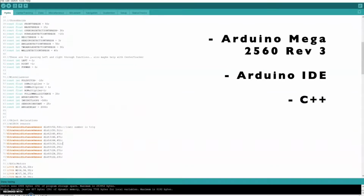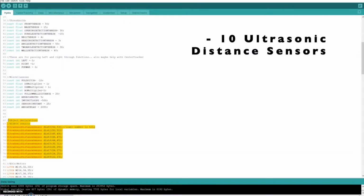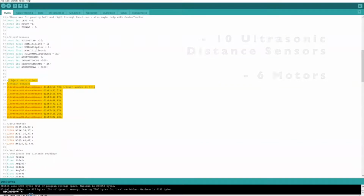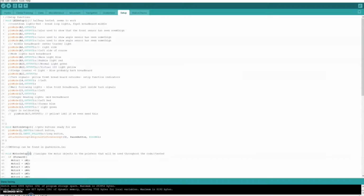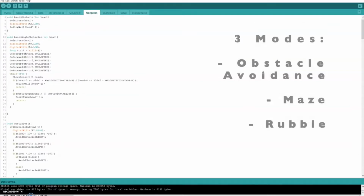Now, for devices that the robot connects to, we have 10 ultrasonic distance sensors positioned around the robot to give us data on the position of obstacles. We have 6 motors that control the movement of the robot. An inertial measurement unit acts as a compass for the robot, so the robot always knows its heading. Additionally, we have 2 buttons and 19 LEDs. These allow us to interact with the robot if we need to, and the LEDs allow us to see what the robot is thinking. Now, in broad strokes, the robot's operation has 3 modes: obstacle avoidance, maze, and rubble.